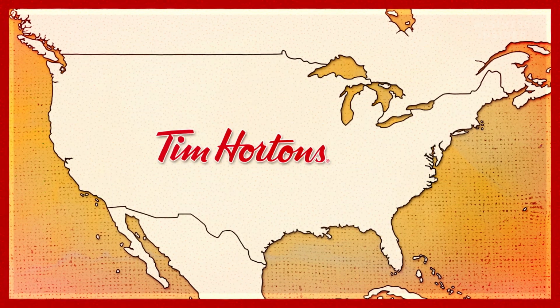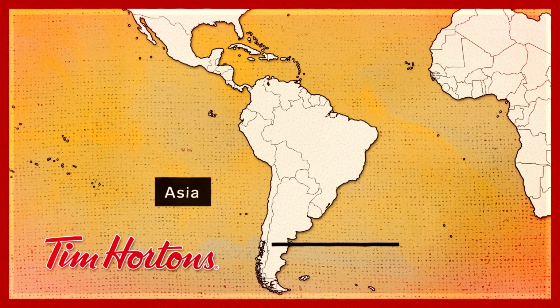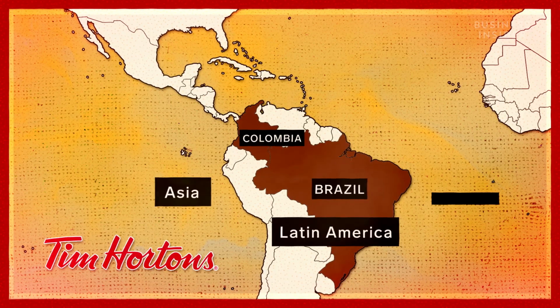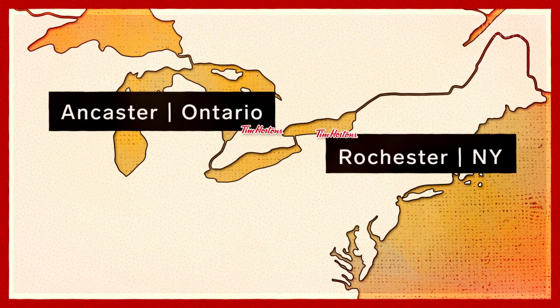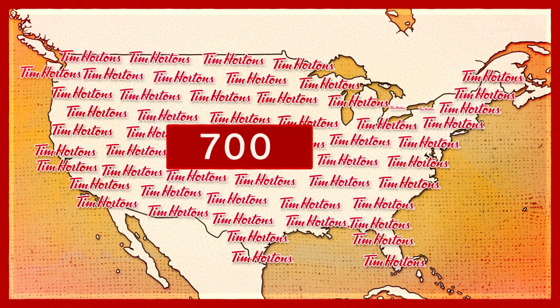And next, we have Tim Hortons. Tim Hortons coffee comes from several countries in Asia and Latin America, including Brazil and Colombia, and occasionally they'll source beans from Africa. The company then roasts the beans in New York and Ontario, and brews them to serve in around 700 stores in the US.